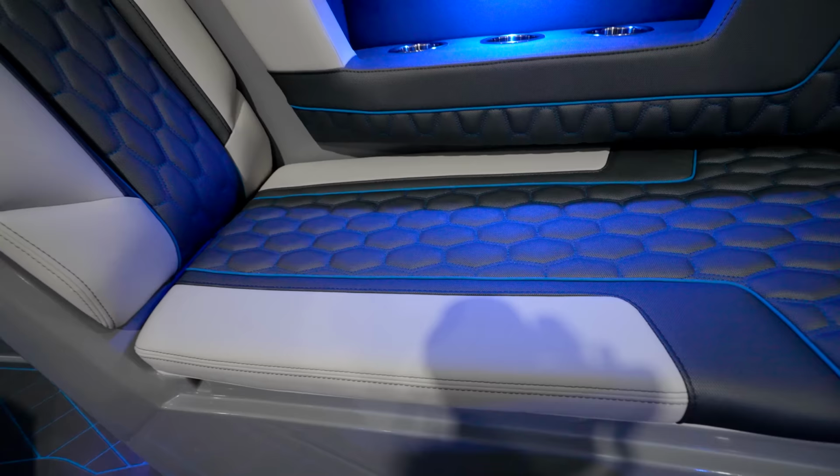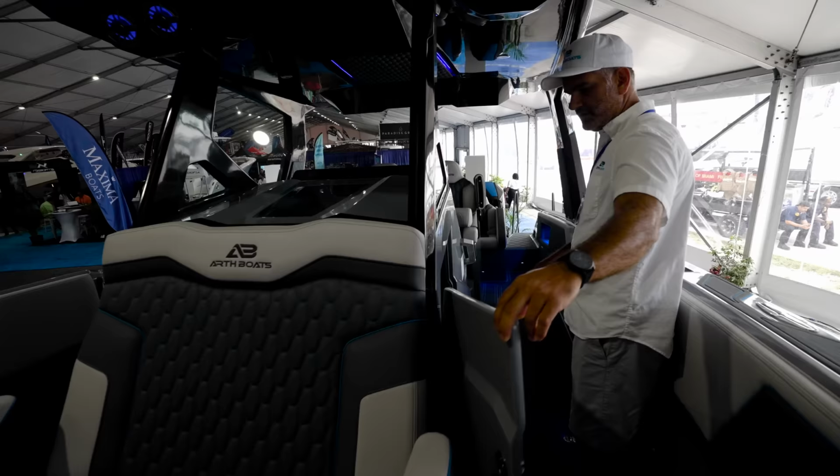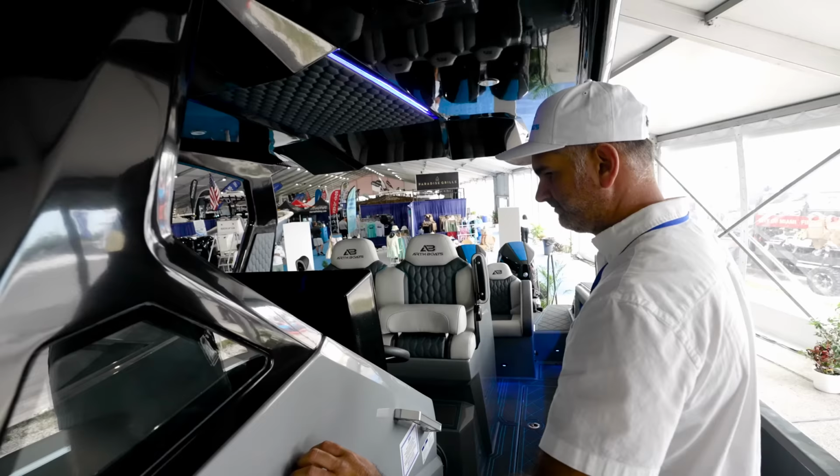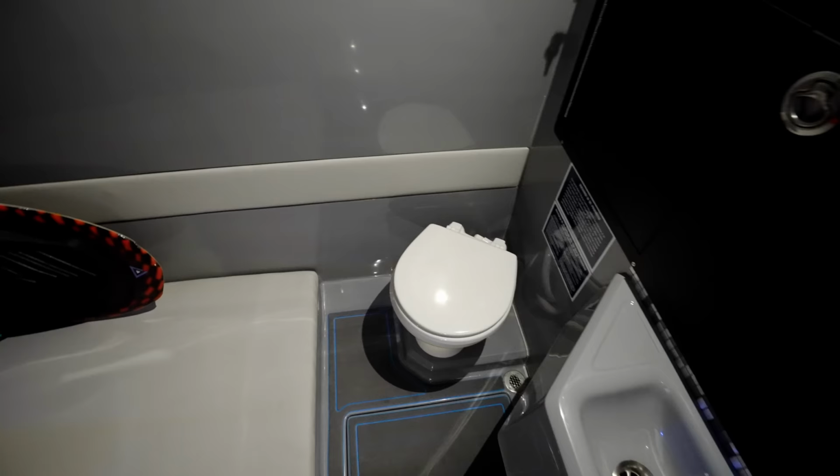Now, Arthur, where are you guys making these? Pompano Beach. So another Florida-made boat. Yes. Here you can see everything spread, all of the frame. Everything's fiberglass. And we have a board. Wow. You have a small sink, a head, and a berth here, guys.